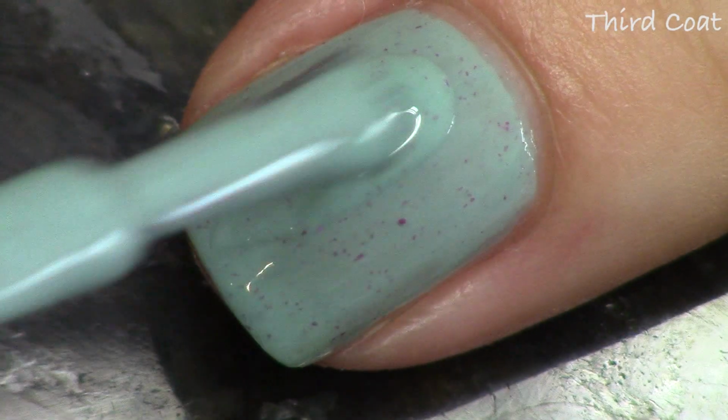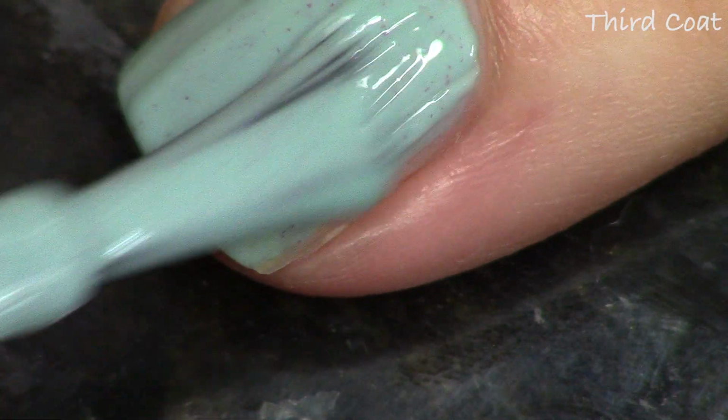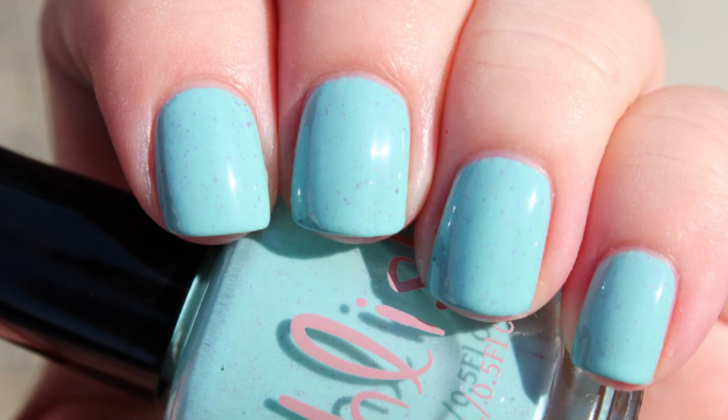So I definitely loved this enough to want to go ahead and go for that third coat, just like the first two that I showed you. I just think this is absolutely beautiful. It's understated. It's just so soft. I feel like you could even make this work appropriate. I really enjoyed it. Next up, we're going to look at the two neons in the collection, and we're really talking about neon polishes here.